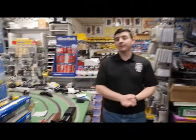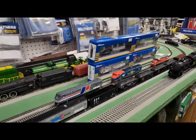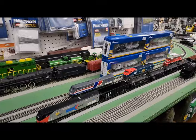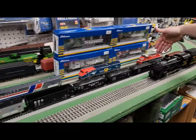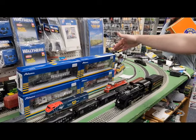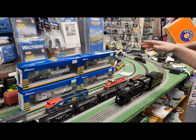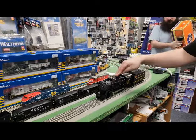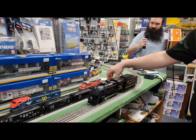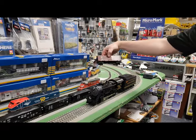Let's take a look at a recap of all the things that we talked about today here. From Athearn, we had these P-42 Genesis diesel locomotives. We also had a bunch of hoppers from Bowser that are really nice looking. We had here a whole bunch of SD40s from Athearn. And then from Lionel, we had this 280 consolidation. And then we had here from Kadee, we had this very nice Ann Arbor boxcar.